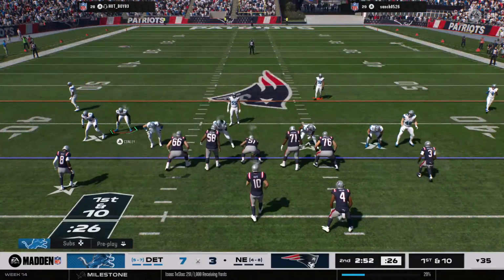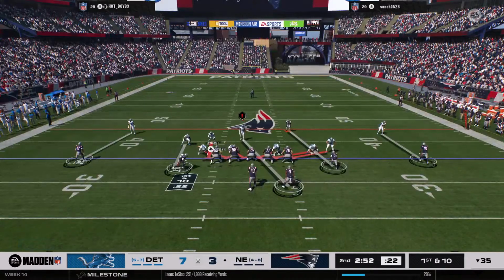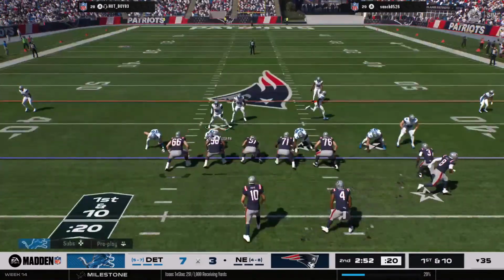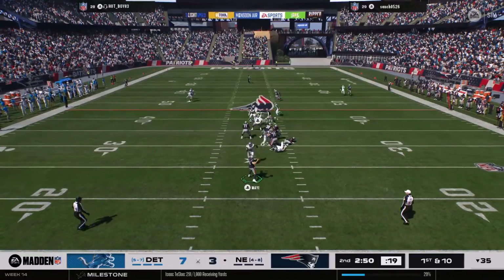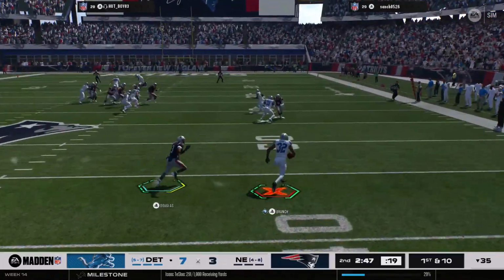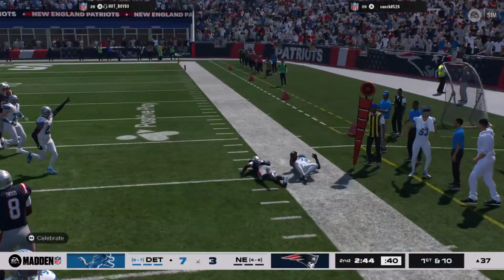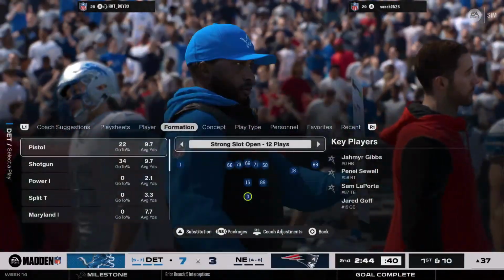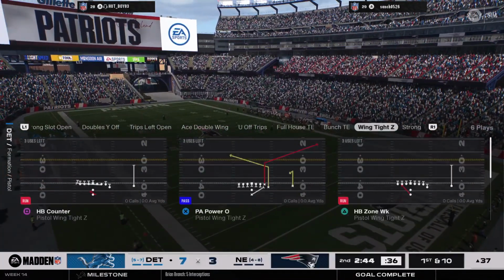From the 35, it's 1st and 10. Operating from the shotgun, it's May. That's over the middle and intercepted. Picked off by Brian Branch. And his offense is going to be all set up with a short field and a chance to extend their lead.